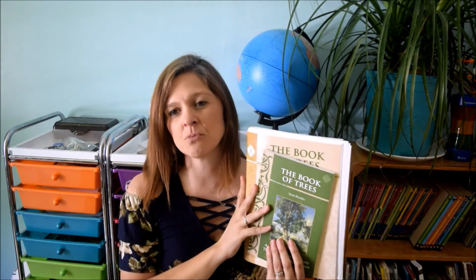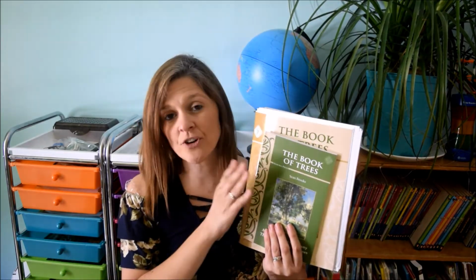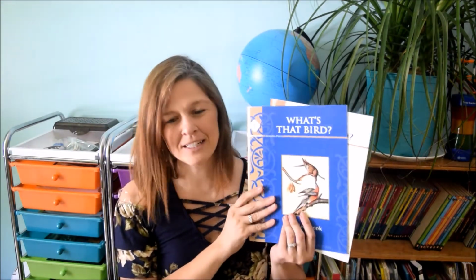We've already been doing this. We are probably about 2 months in. And so we're actually getting to the part where we're going to be observing the trees, which is perfect because the leaves are full on the trees, and we're looking forward to that. But we're going to be using this for half of the year. And then when we finish up the Book of Trees, we're going to be going into the Memoria Press What's That Bird? And so this will be following up, and we're going to be ending the year with this.